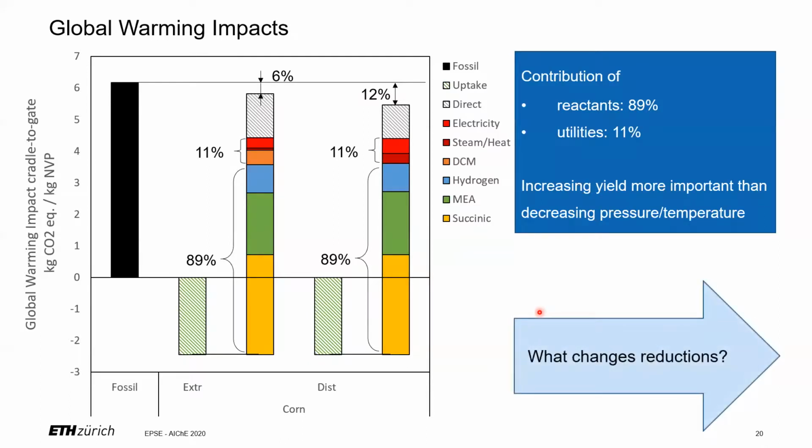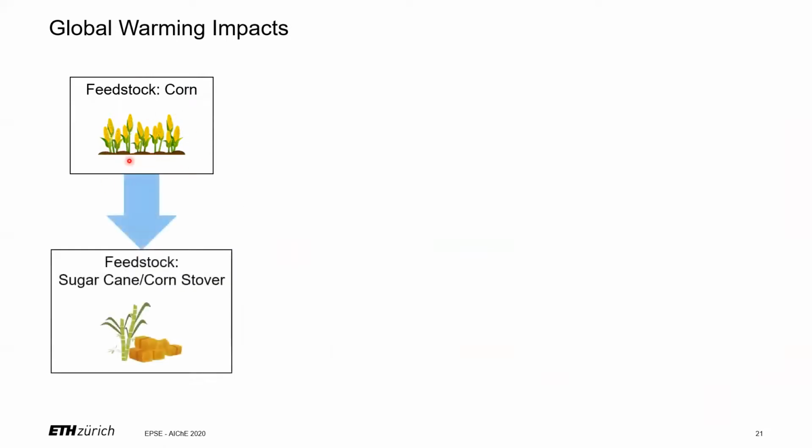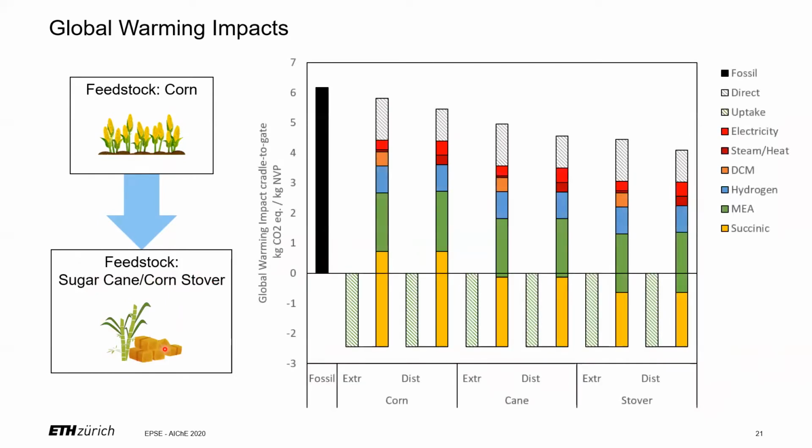Now, still, with a 6% reduction in global warming impact, we're not quite satisfied yet, and we can now have a small look, can we actually do something to increase this? I told you before that we use corn as a feedstock for the succinic acid in this first case, and corn is actually quite a high impact feedstock. There are quite lower impact feedstocks available, sugar cane or corn stover maybe. And if we use these more sustainable feedstocks, what we can already see is that the impact of our bio-based production route is dropping significantly, and we can now expect reductions in the range of 22 to 28% for sugar cane or 38 to 44% for corn stover. So already just changing the feedstocks gives us the opportunity to increase our reductions.